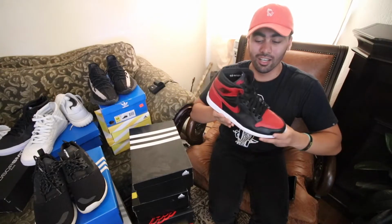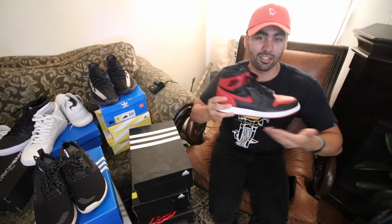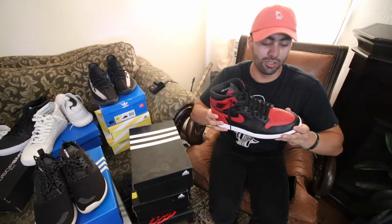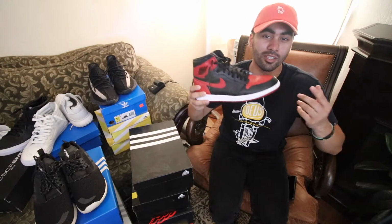I wear these a lot. I really like wearing them. They're comfortable, especially for a Jordan. And you just really can't go wrong with this shoe. Black and red is like a classic colorway, and Jordan could release this shoe a million times over and they're gonna sell out every time. So I'm really happy to have a pair of them in my collection.